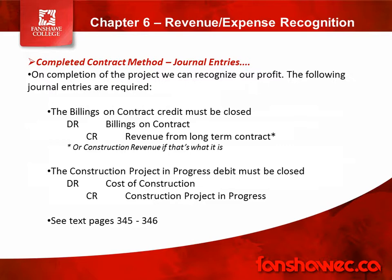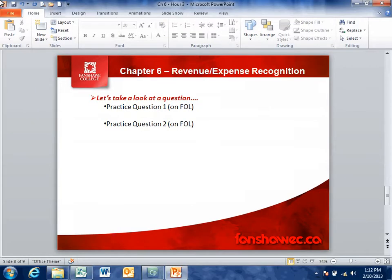So now there's nothing left on our balance sheet, which is what we want, because when the job's done and we hand over the keys to the high-rise or to the ship, it's no longer our inventory because we've sold it. So we've gotten rid of all traces of this stuff off our balance sheet, and we've also recognized our revenue and expense. So we've effectively gotten our gross profit onto our income statement. Okay? So that's the way the completed contract method works.